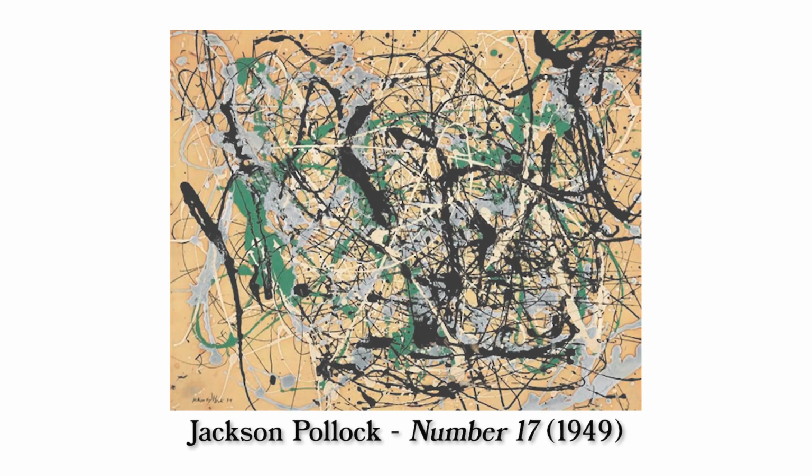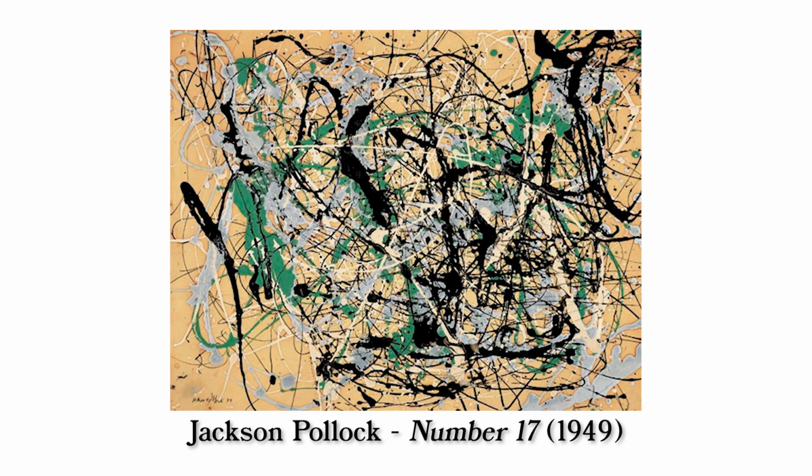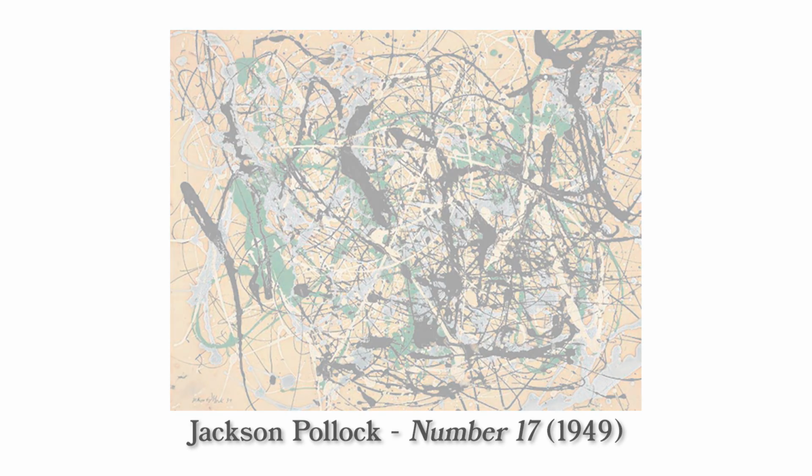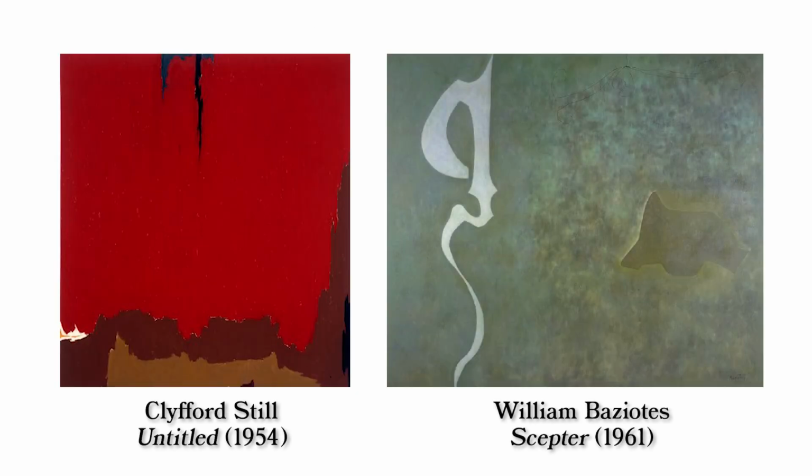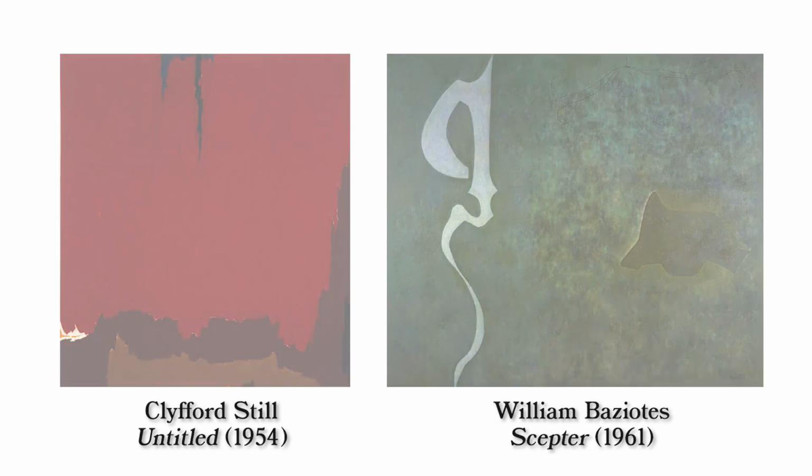One thing one notices when looking at these works of art is that they tend to fall into one of two distinct styles. In one extreme, you have paintings that are full of action, such as this and the earlier Jackson Pollock example. The other extreme represents artists who painted fields of pure color. Perhaps the most famous of these is Mark Rothko. But Clyfford Still and William Baziotes were also known for their color field paintings.